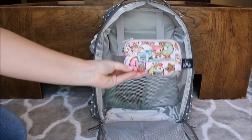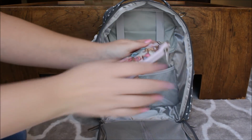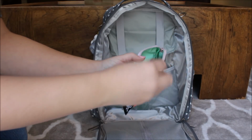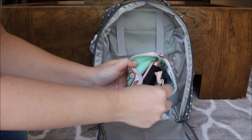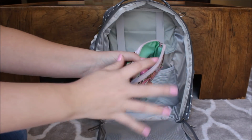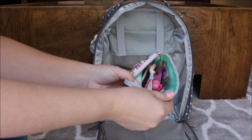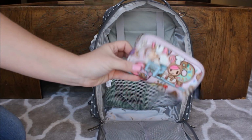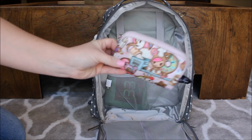Then I have a Donatella Sweet Shop small set piece, and this is stuff for my daughter. There is an eyeglass cleaner, her little lip gloss, a hairbrush in there, and then a bunch of barrettes and hair ties. Her hair gets crazy, especially all day. So if I need to braid it or put it back in a ponytail, I've been there where I've needed this stuff and I haven't had it. So I've learned to just put a little pouch for her in a bag.